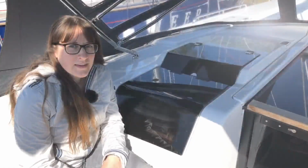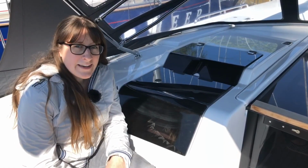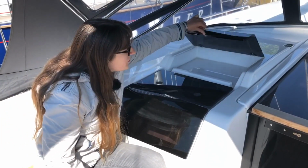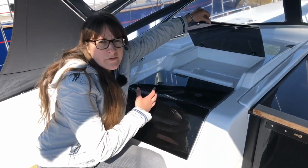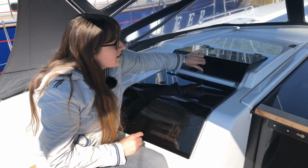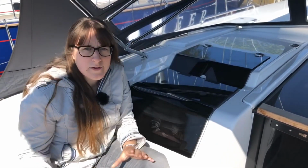What I have noticed and what I really like is right next to the staircase, before we go down, we have a little storage area back here. So it's perfect for your sun lotion, for your sunglasses, or just a drink. And it's very easily accessible from the entire cockpit area. And of course, very close to the helmsman's positions as well.